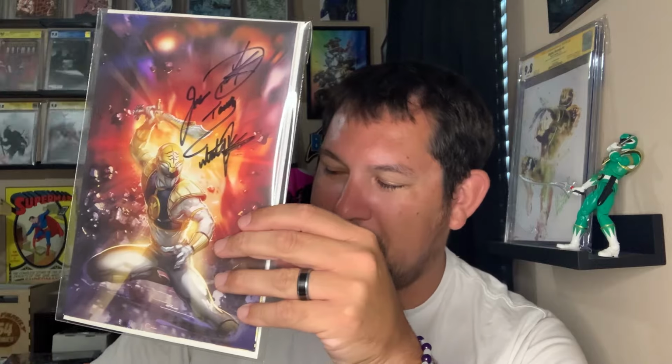I've been thinking about submitting these to CBCS, but I'm more of a CGC fan. All of my books are CGC, except for one, I think. I just always like CGC more. Their labels more, their cases more, and all of that. So let's talk about the overall cost and then why I chose these books instead of some other ones.